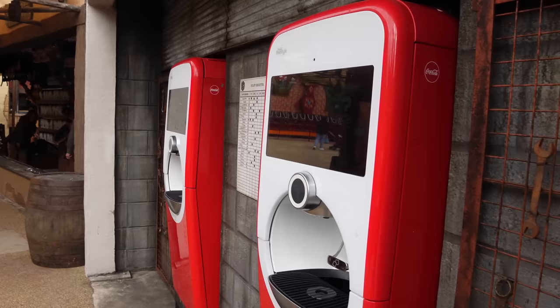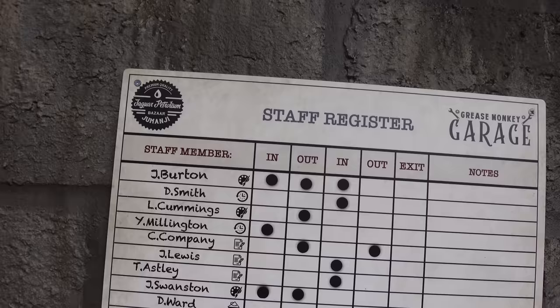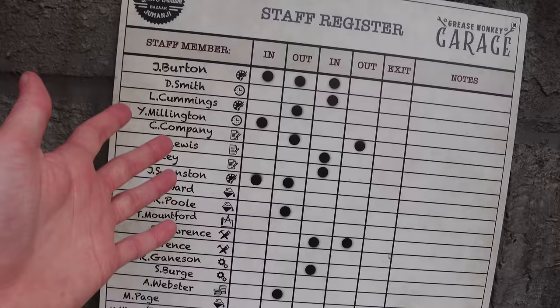Now, another cool Easter egg to check out is just between the Coke Freestyle vending machines. You've got this garage staff register where you've got loads and loads of names of all of the people that came together to create the world of Jumanji. And there are cool little icons showing what kind of thing they did. So you've got John Burton there, obviously the lead creative, who designed this whole area along with the help of all of these people. So yeah, very cool Easter egg there as well.